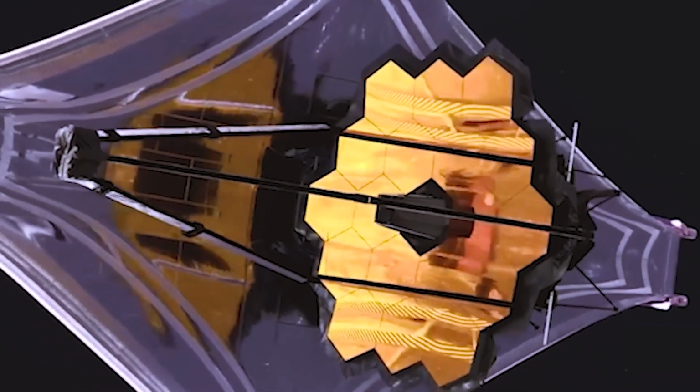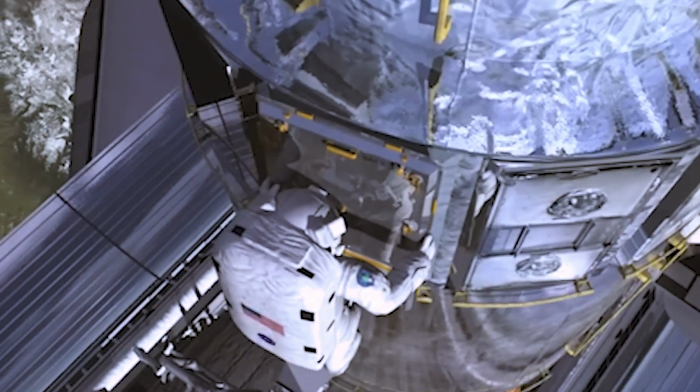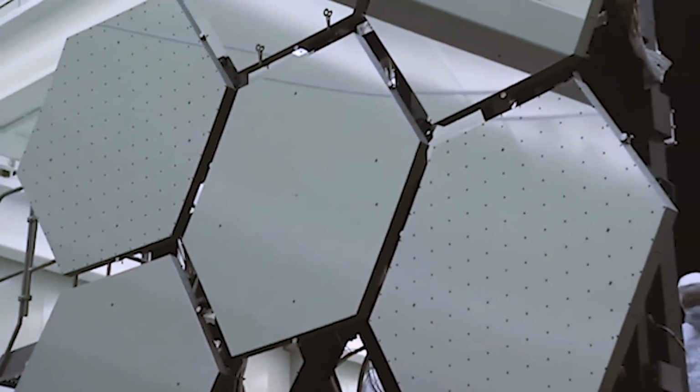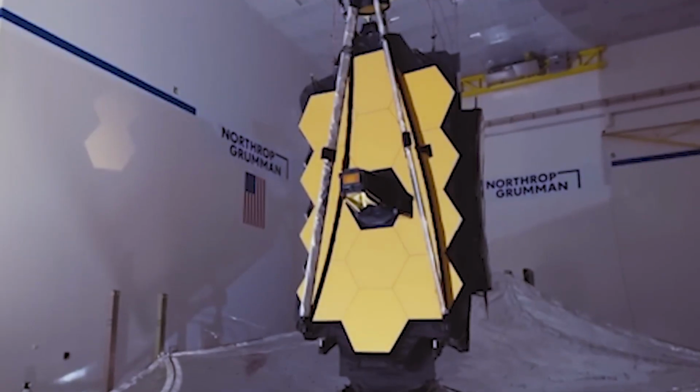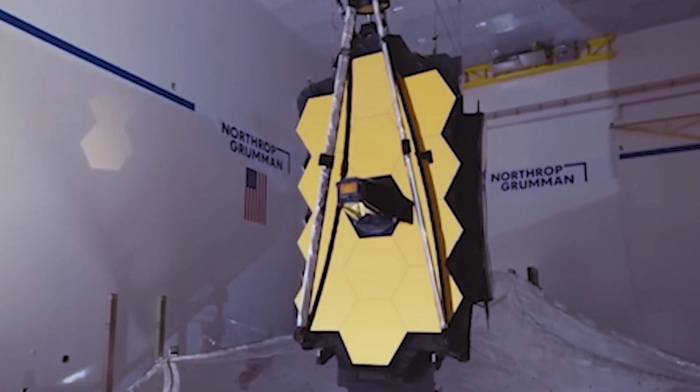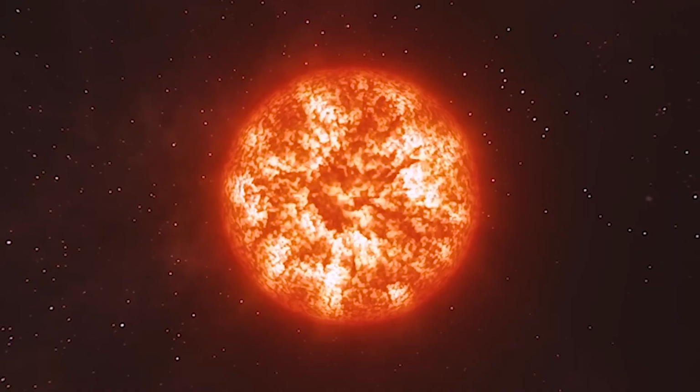JWST's primary mirror is made up of 18 hexagonal segments that will be assembled in space after launch. Each segment is about 1.32 meters in diameter and is coated with a thin layer of gold to improve its reflectivity. The JWST has a sun shield that is about the size of a tennis court. The shield is designed to keep the telescope cool and protect it from the heat of the sun and Earth.